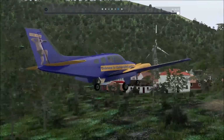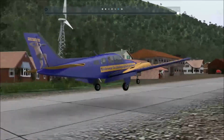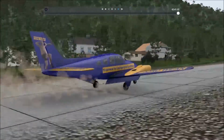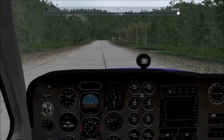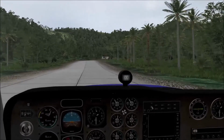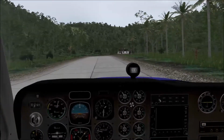Not totally sure why I'm doing a replay on all of these landings, because they're pretty much all the same, aren't they? A bit of a throw it into the ground thud, which probably wouldn't be that pleasant if you were on board, but yeah, such is life.